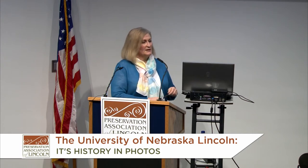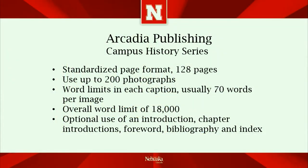They have a very standardized format. Every book is 128 pages. Every book uses up to 200 photos. There's a word limit on the captions, which was really challenging for me. You can only use 70 words on a half-page photo. I use 70 words, you know, just to say hi to somebody. So that was challenging. There was an overall word limit, which was also really challenging.